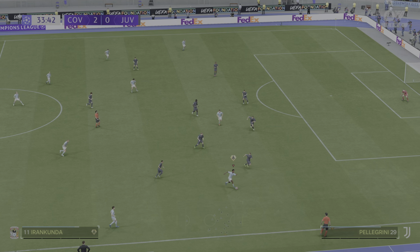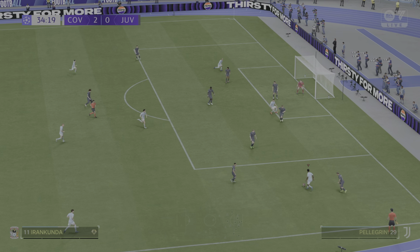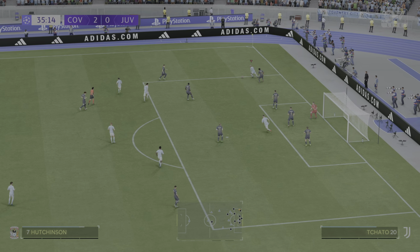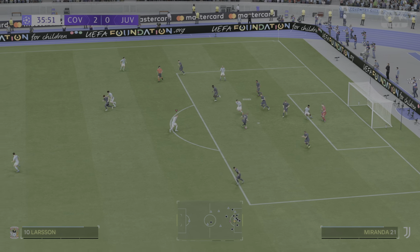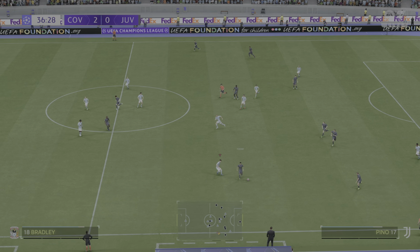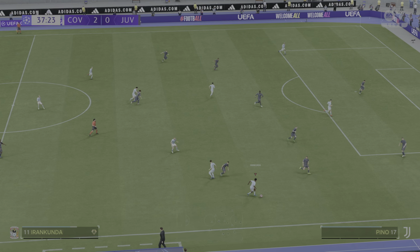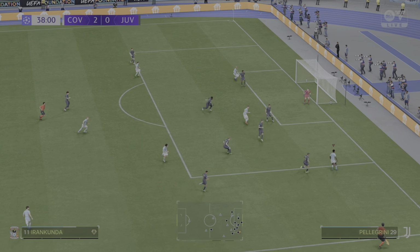Looking good. Now what comes next? Could take things forward a notch here. Still trying to find the space. Huge block, but still danger. And the attack comes to an end. Disappointing. Luca Pellegrini. Promising position, this. Oh, great work. What's next?